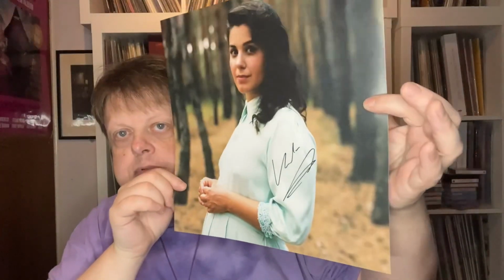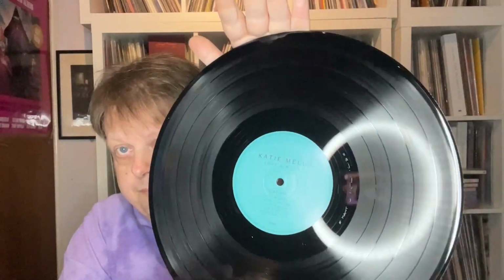I've also pre-ordered the second album from them as well. Katie Melua's new album, Love and Money, which I pre-ordered through her website on CD and vinyl. Comes with a signed print. Lyric inner. And then the vinyl itself, it's just black vinyl. Nothing special there, vinyl wise.